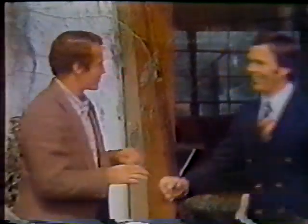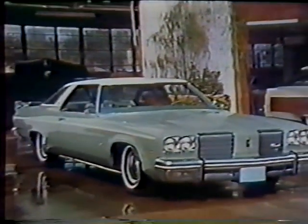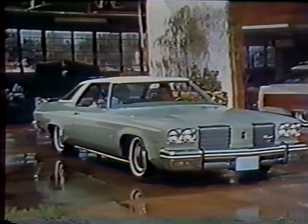Whatever happens about the gas situation, the important thing to you is the car you're putting the gas in. Like this family-sized Oldsmobile Delta 88. Compare its strong points to any car. Strong points like a torque beam frame.